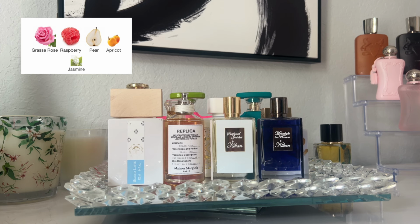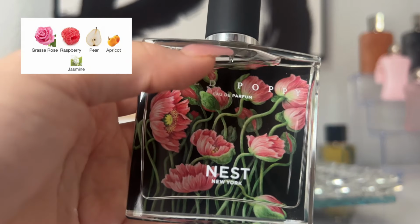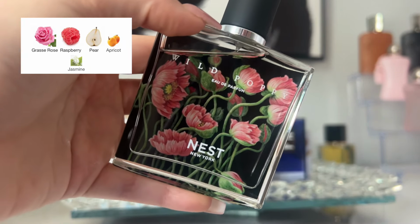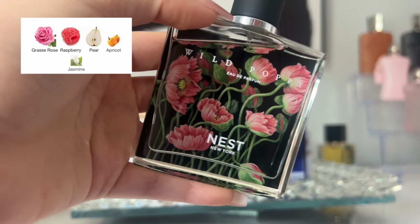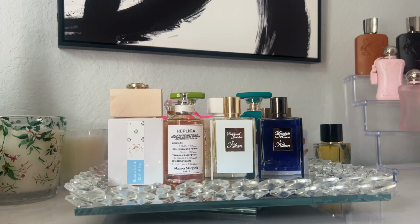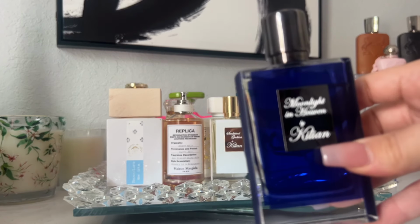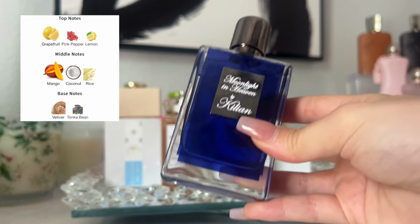There's a warm, fuzzy softness to it that I think is coming from that apricot note. So it makes it really beautiful and even more feminine, as well as that beautiful raspberry and some pear. So if you like rose fruity scents, I think you'd really enjoy this. Then Moonlight in Heaven by Kilian will have them wanting to drink your bathwater.